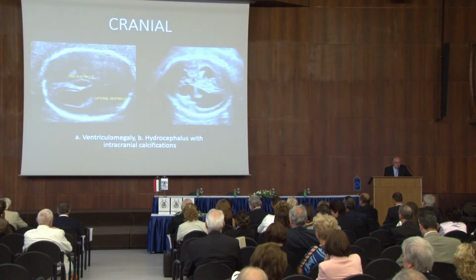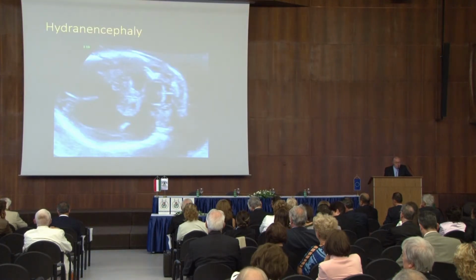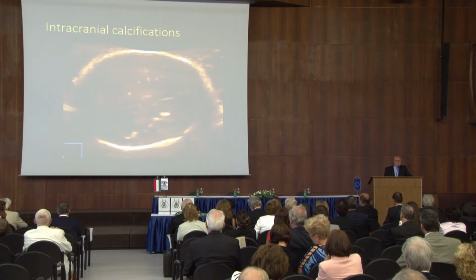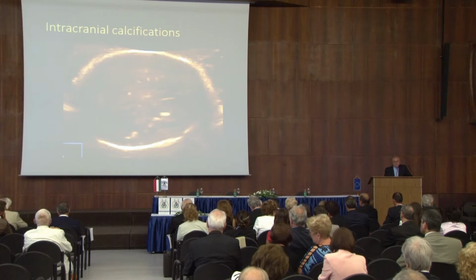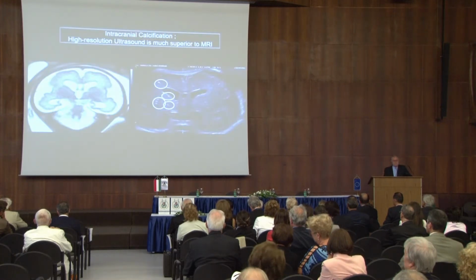Cranial signs, again, are ventriculomegaly, hydrocephaly, fetal skull edema, hydranencephaly, intracranial calcification. Very, very important: whenever you are doing biparietal diameter cephalometry and so on, and you have calcification, do think about infection.